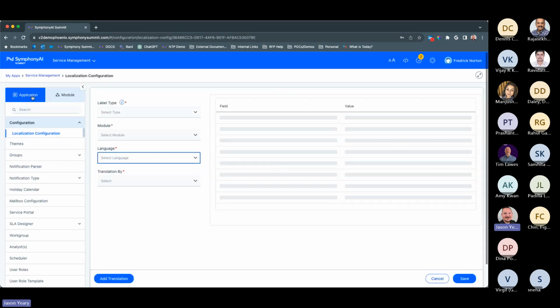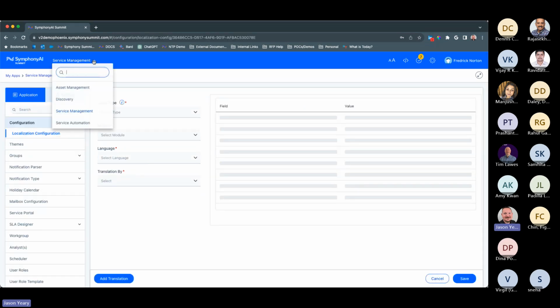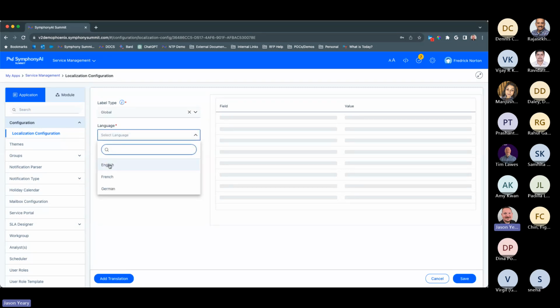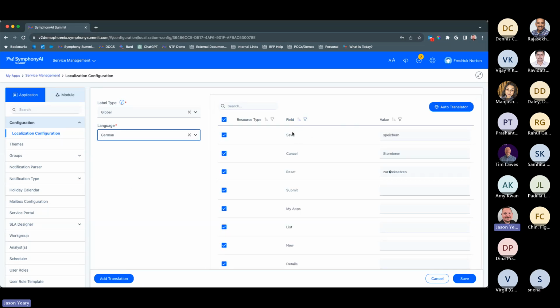We have application design. So right now I'm in service management. You can see here at the top, we've got asset discovery, automation. I'm in service management, so my application, I can then configure different parts of the application itself. This is where I can set up things like my localization. If I wanted to do global localization for maybe different languages, that would then say, the save field, what's the value in German? Same thing for French. So we can set those things up and set up some localization options.